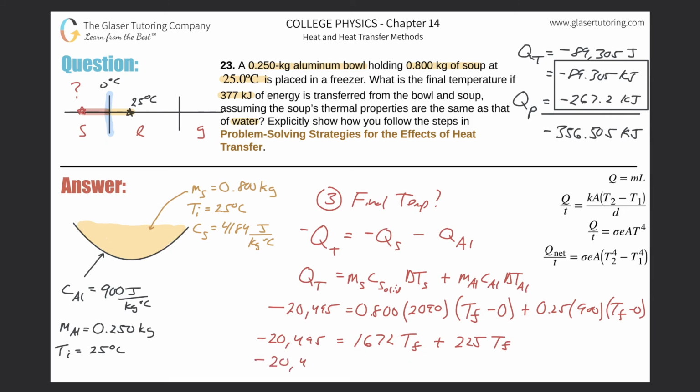So now we combine the like terms. 1672 plus then the 225, we're going to get 1897. 1897 times the final temperature. And now you just got to divide out the 1897 from both sides. So let's do 20,495 divided by that answer. And we're going to get about 10.8. Okay? So the final temperature, negative that is, right? The final temperature now is negative 10.8.